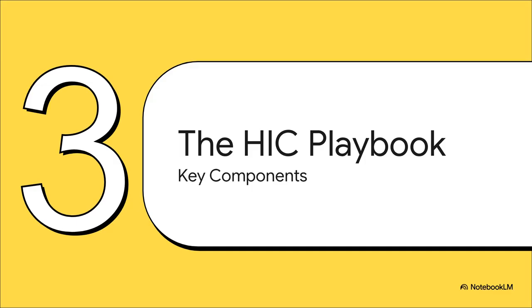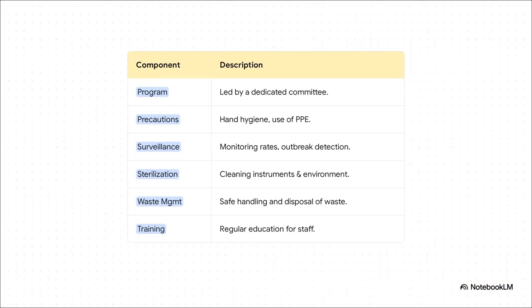So how do they actually pull this off? Well, it's not random. Every hospital has what you could call an official playbook. It's a super detailed game plan that lays out every single move they have to make to stop infections in their tracks. And this playbook really stands on 6 main pillars. First, you need the leadership, right? A dedicated program run by a committee that owns this. They set the standard precautions. These are the basics, like hand washing and wearing protective gear.